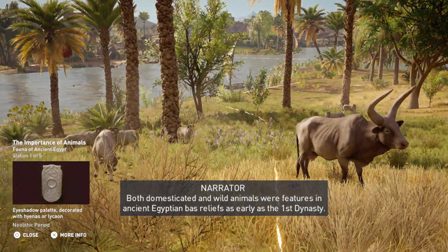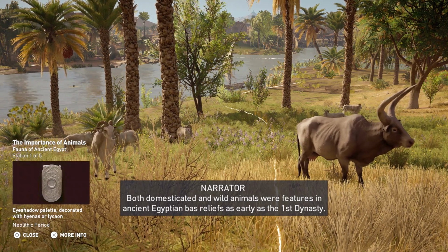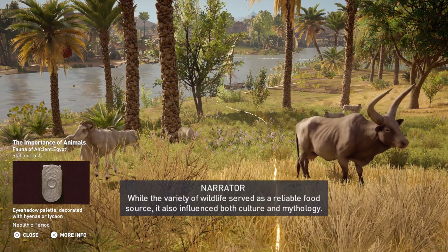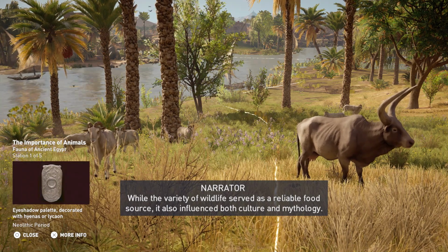Both domesticated and wild animals were features in ancient Egyptian bas-reliefs as early as the First Dynasty. While the variety of wildlife served as a reliable food source, it also influenced both culture and mythology.